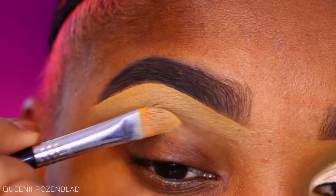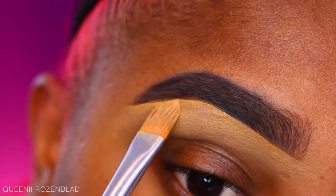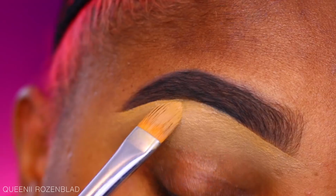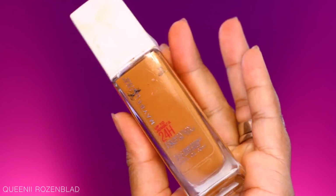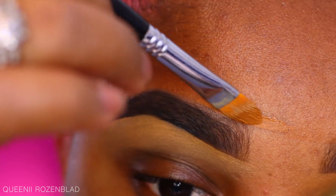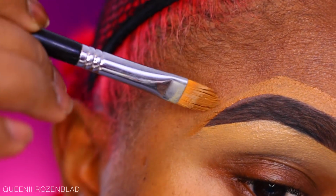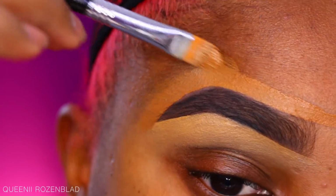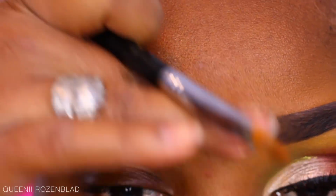So I'm using the Bye Bye Lines It Cosmetics concealer in the shade Deep Tan to clean up my brows. I've been liking this concealer a lot. I do like how full coverage it is, but it is a bit greasy-ish. It has a lot of moisture to it, okay? I'm trying to find the nicest way to say that. Then I'm going to go in with my Maybelline Superstay Foundation in the shade Coconut, and I'm just going to use this to clean up the top part of my brow.